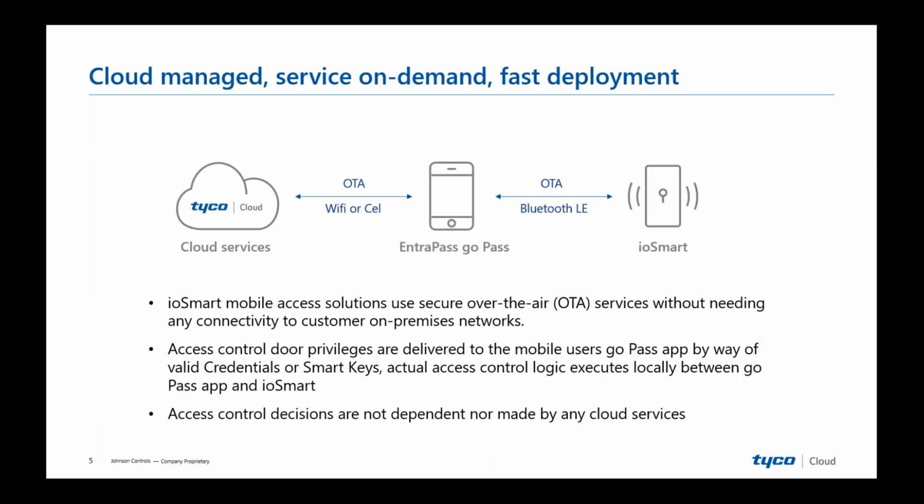Okay. Before we go into the deeper aspects of the solution set with ioSmart, I wanted to make sure everybody understands what's happening behind the scenes. How does the cloud interact? How does the end user who's carrying the EntraPass GoPass app interact, and what's the position and function of ioSmart? Our focus here was remote cloud management, make it service on demand, and that's really accelerating the ability to deploy a solution without it being really complicated.